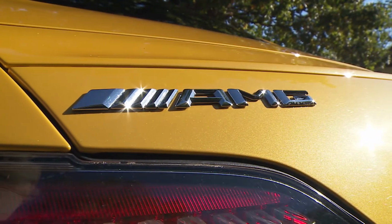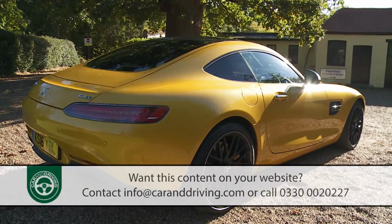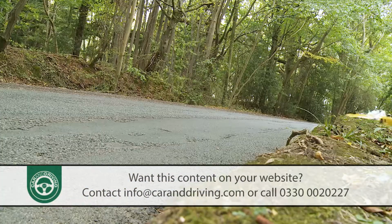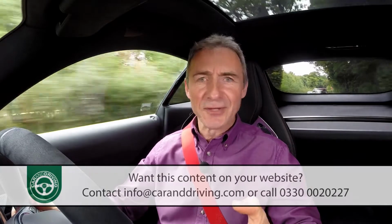The Mercedes-AMG GT is a deeply desirable everyday supercar that builds purposefully on the heritage of its SLS predecessor. It's uncompromising, intoxicating, and very, very fast.